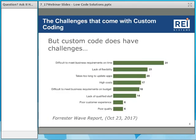But there are still lots of challenges that come with custom code. So this is from a Forrester report from last year. And essentially getting application coding on time where the customer needs it is a huge challenge because you don't necessarily know what the complexity is until all of the requirements have been surfaced. You usually have multiple iterations of an application, and to be able to get the customer to fully understand really what's going to be involved with it.